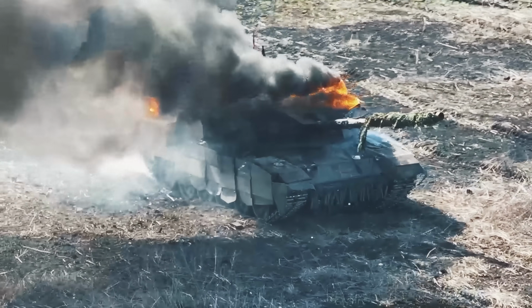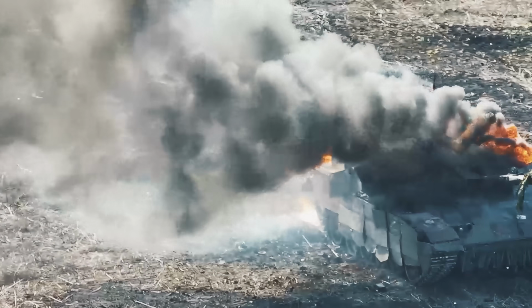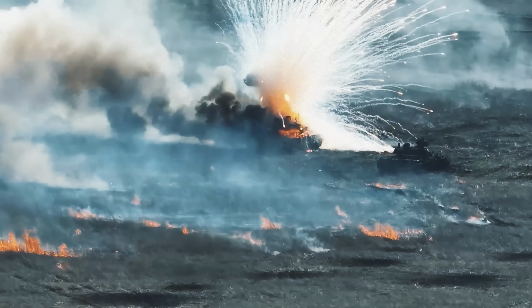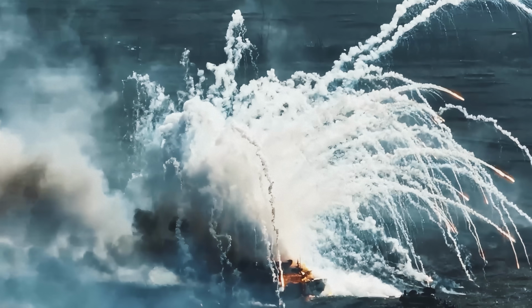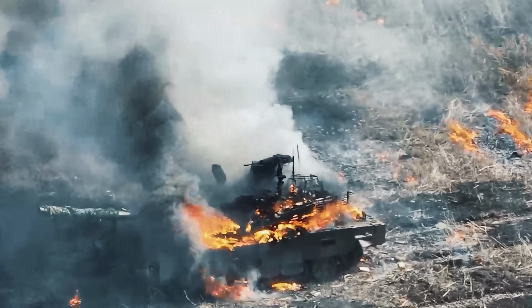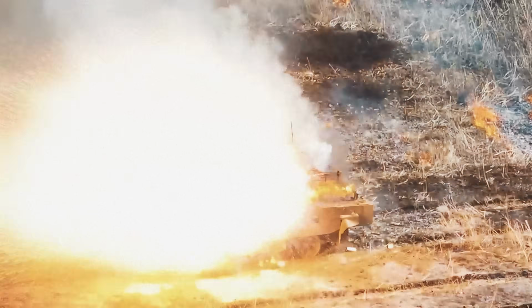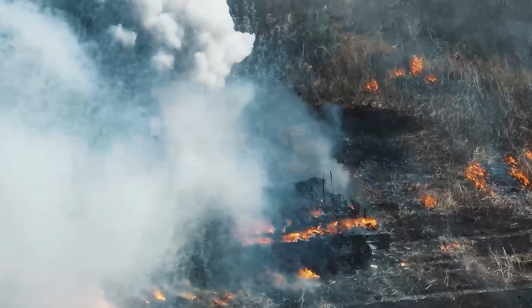Here is a super powerful tank scattering fireworks around. The fire was accompanied by such effective emissions, long enough for everything to be enveloped in smoke. But when it dissipated, it became clear that the tank had burned through. Another epic volley of flashes from the detonation of machine gun ammunition was a perfect ending.